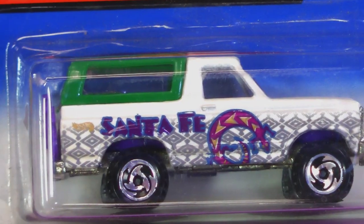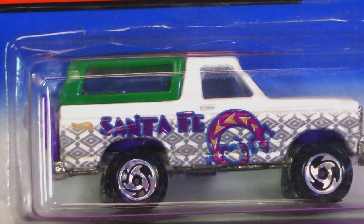Let me get some juicy car up here. Ooh, check it out. Nice. Manuel Granillo's happy. He had two cars in that race. Ford Bronco. Oh, check it out, my friends. The Santa Fe Ford Bronco. Comes in its own protector. Wow, how about it, Manuel Granillo in the fourth race.